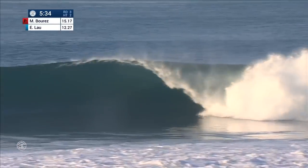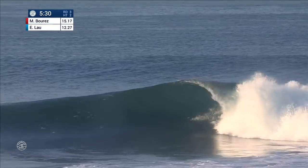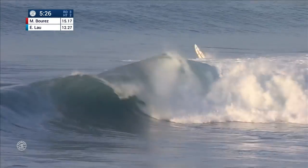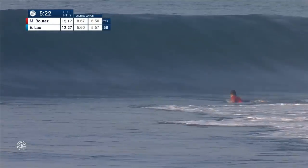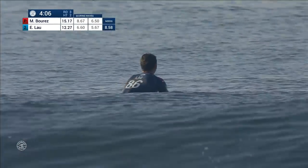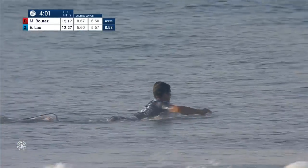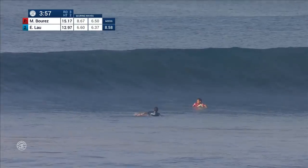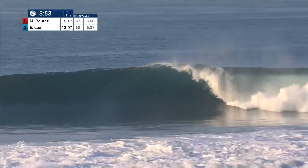Late takeoff for Michel Bourez. Can he make this one? Ends up going down to the bottom of the wave. And takes a wipeout out the back. Love that late entry. He's trying to improve on his 6.5. He'll be incomplete now, approaching that 5-minute mark. First reaction, Michel Bourez, for me, I thought it was just a bit better. Just with his intensity out of the pit. His turns were really solid and really close together, and he didn't really have any downtime. Michel's now going to lock into that first section.